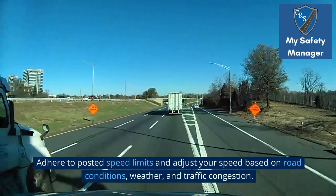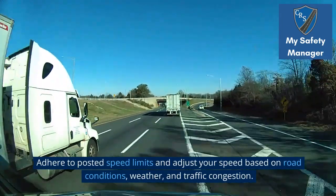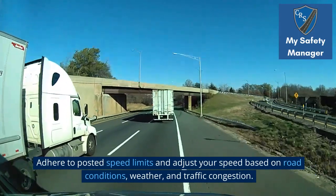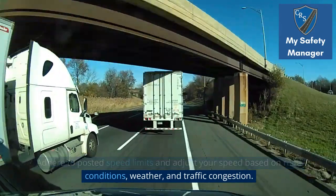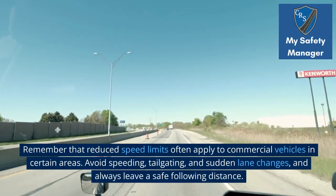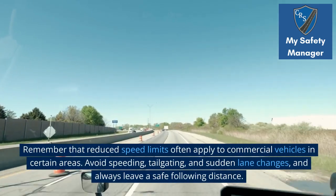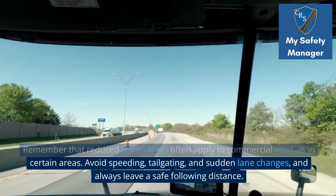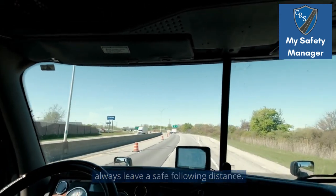Adhere to posted speed limits and adjust your speed based on road conditions, weather, and traffic congestion. Remember that reduced speed limits often apply to commercial vehicles in certain areas. Avoid speeding, tailgating, and sudden lane changes, and always leave a safe following distance.